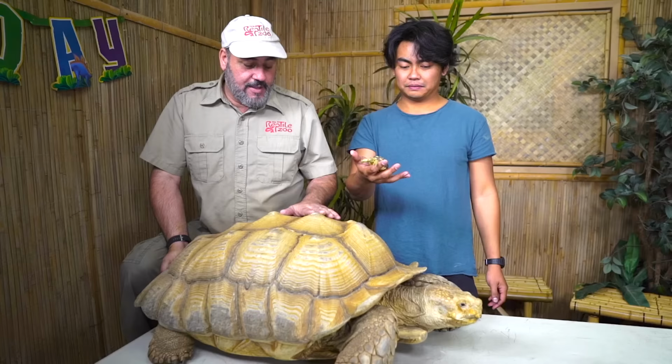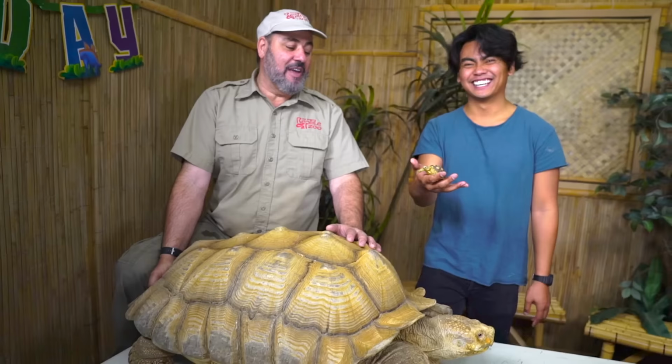This one was raised in captivity. I can tell by its shell. So he's about 20, 25. If he was in the wild this size, he'd be like 100 years old, probably. Minimum. That is insane. One of my friends had them, and the people in Arizona had them before that, so kind of cool.